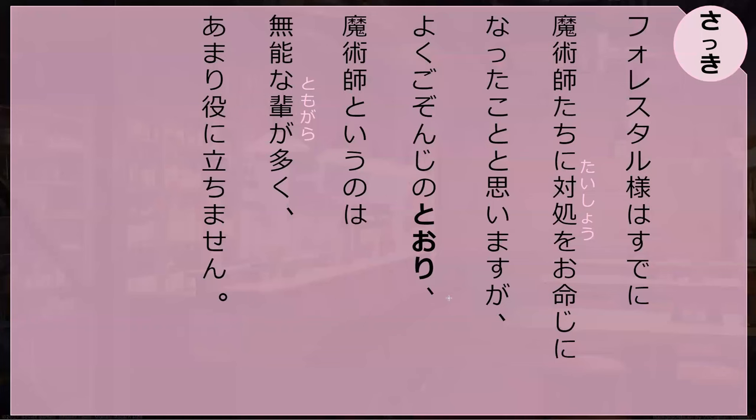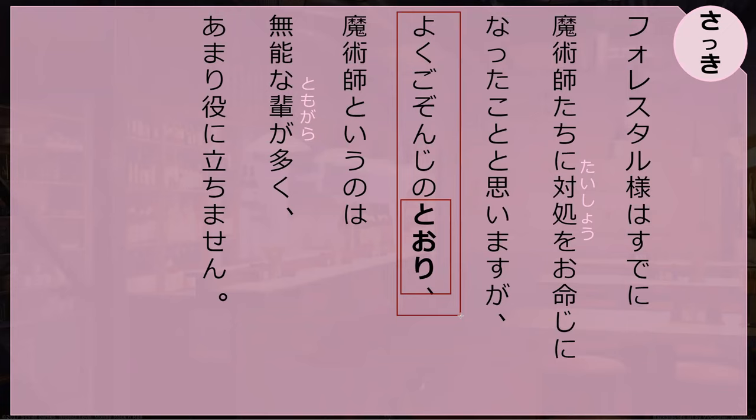You know what tori means? Like in yoku gozonji no tori. Gozonji is like shitteru. So this could be yoku shitteru no tori. The context is natta koto to omoimasu ga, yoku gozonji no tori.